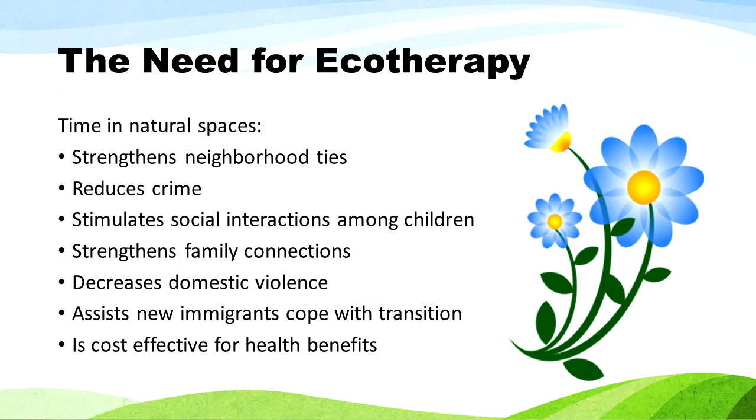Here are some of the benefits of time in natural spaces. Number one, it strengthens neighborhood ties. Part of the reason for that is if you're spending time in nature with your neighbors, going to the park, going on walks, that sort of thing, you're not stuck in front of the TV, the computer, or the smartphone. You're actually interacting with your fellow human beings. So this time in nature tends to strengthen our relationships with others around us because we're actually spending time face-to-face with them and not with electronic gadgets.